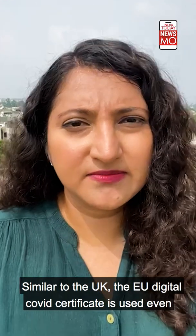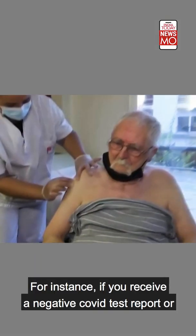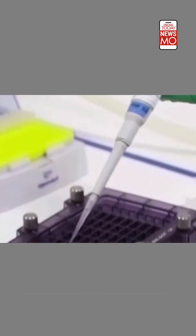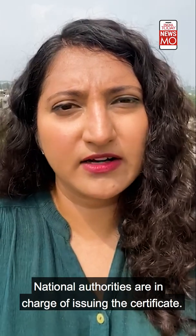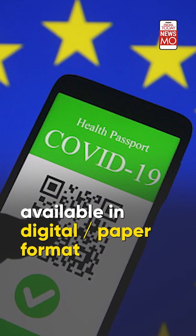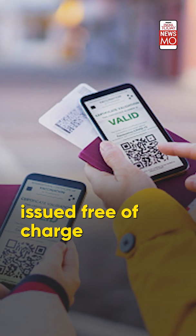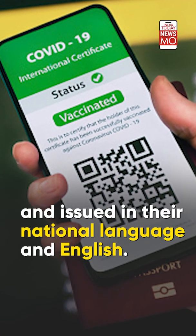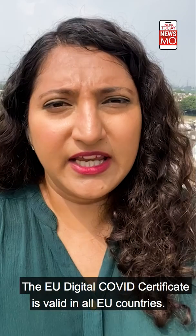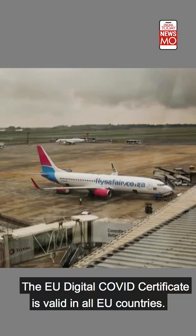Similar to the United Kingdom, the European Union issues a vaccination certificate even when you are not vaccinated. For example, if you've recovered from COVID recently in less than 6 months, or if you've tested negative for COVID-19. The national authorities are in charge of issuing these certificates. The key features are that it's available in a paper version, it's available with a QR code, it's a national authority issue certificate, and it is also issued in the national language as well as in English. The EU COVID digital certificate is valid to travel in all countries that come under the European Union Commission.